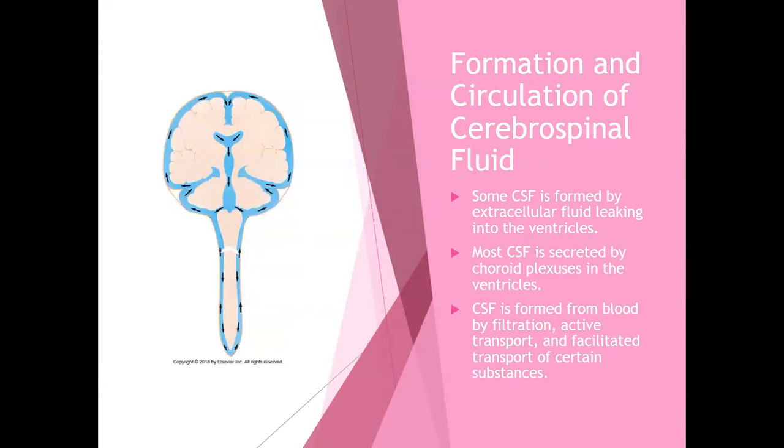So CSF, some of it is formed by extracellular fluid leaking into the ventricles, so just being taken up from the cerebral hemispheres. Most of the cerebrospinal fluid, like I said, is secreted by the choroid plexuses in the ventricles. So they're in the ventricles and they're secreting that fluid. It's formed from blood by filtration, active transport, and facilitated transport of certain substances. So the CSF has to have particular amino acids and ions in it to support the nervous system, and those things have facilitated transport channels to get into the CSF. So pretty important. We got to feed our brain, right?